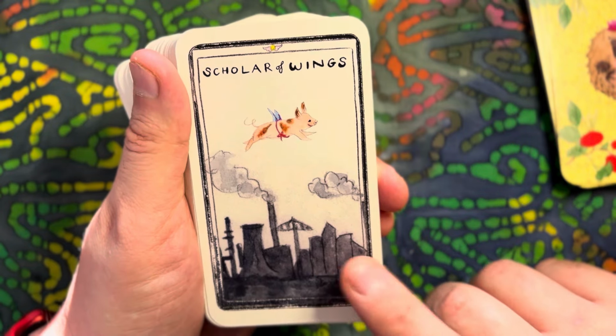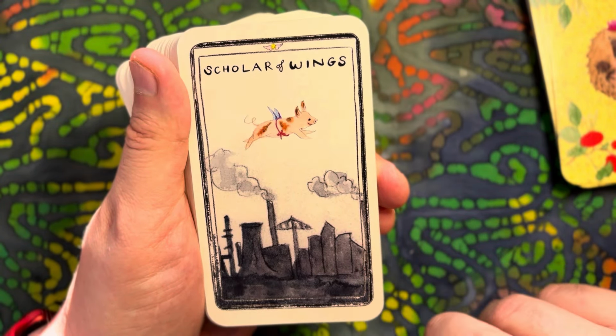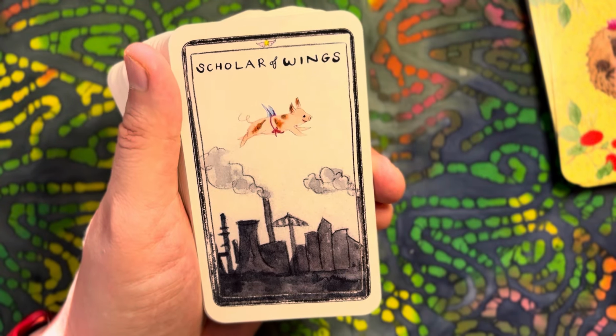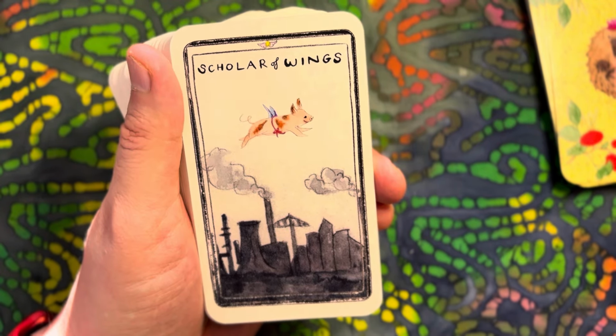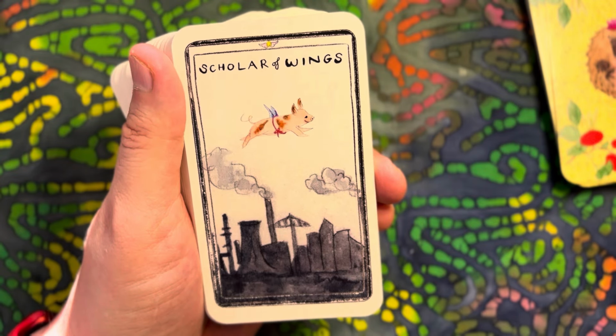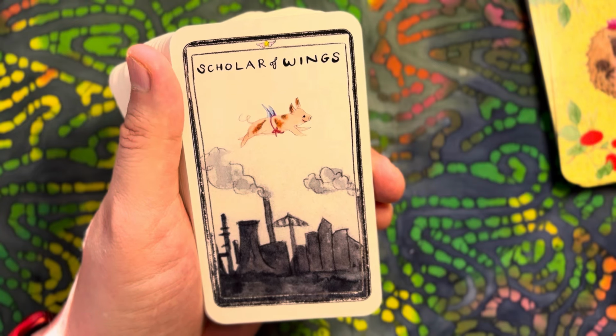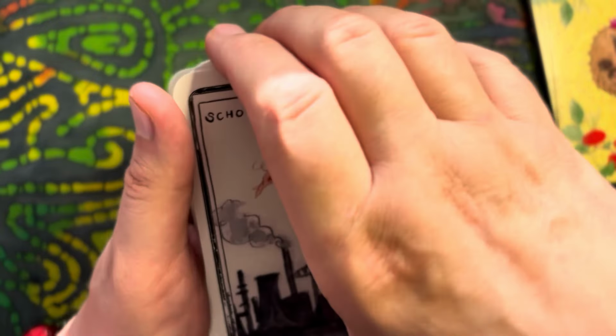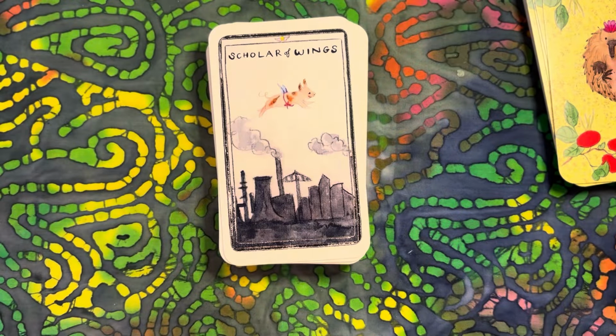I pulled this one. I've only done one card pull of this yet, just to test drive it. And this is the one I got, which was Scholar of Wings. And again, I was like, well, what's that? Well, there's a pig flying over an industrial area. How is this the Page of Pentacles? And I'll tell you exactly so you get an idea of what you get in terms of an interpretation.